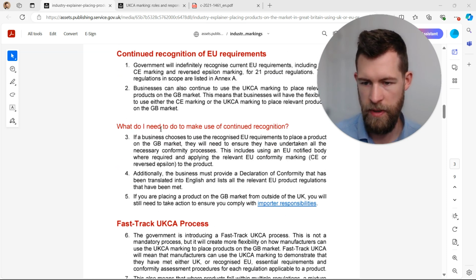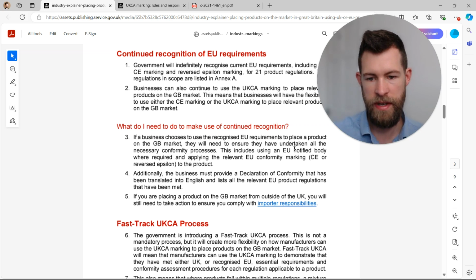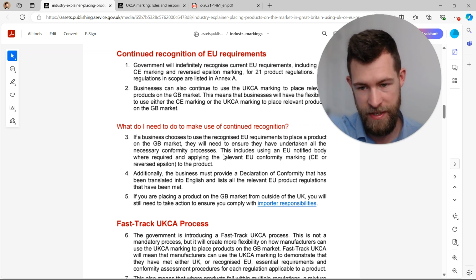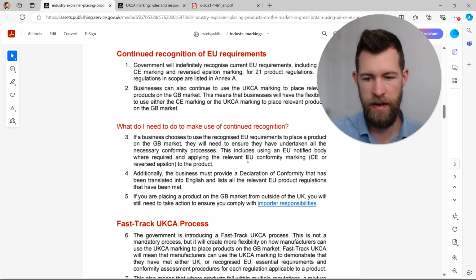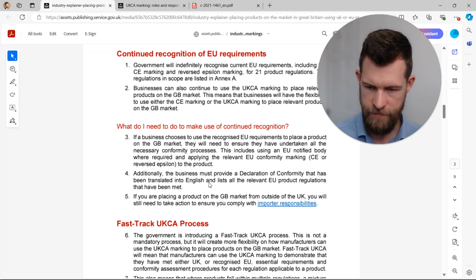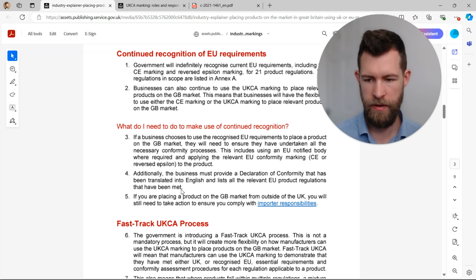So what do I need to do to make use of the continued recognition? If a business chooses to use the recognised EU requirements to place a product on the GB market, they will need to ensure they have undertaken all the necessary conformity processes, which we're aware of within CE marking. This includes the use of an EU notified body where required, and applying the relevant EU conformity markings, so CE marking. Additionally, the business must provide a declaration of conformity that's been translated into English. Yeah, most of them are English anyway. And lists all the relevant EU product regulations have been met, so there's nothing different here.